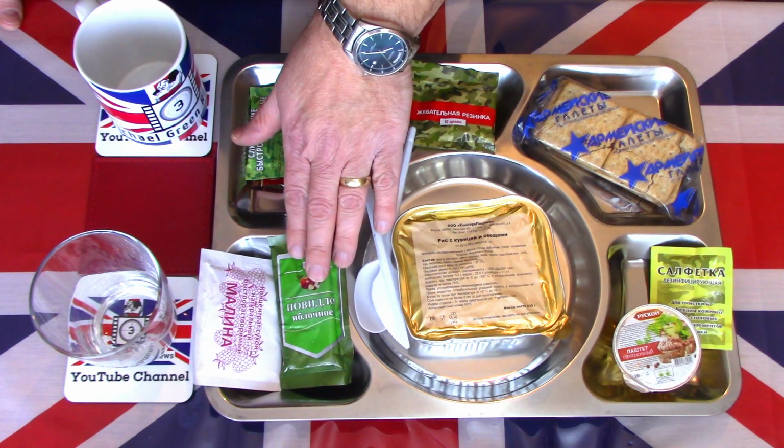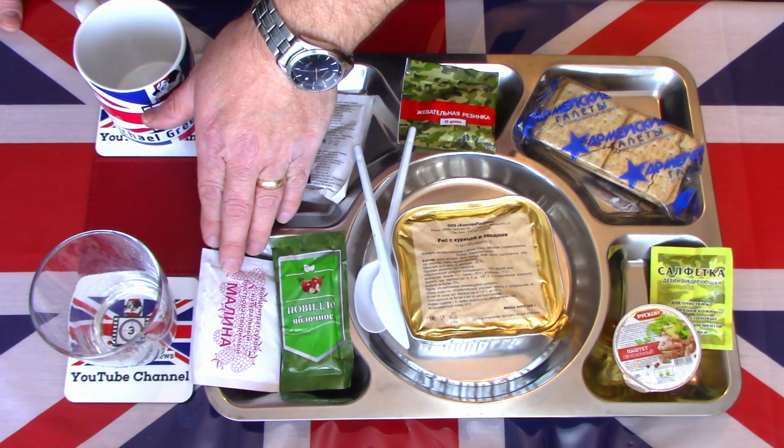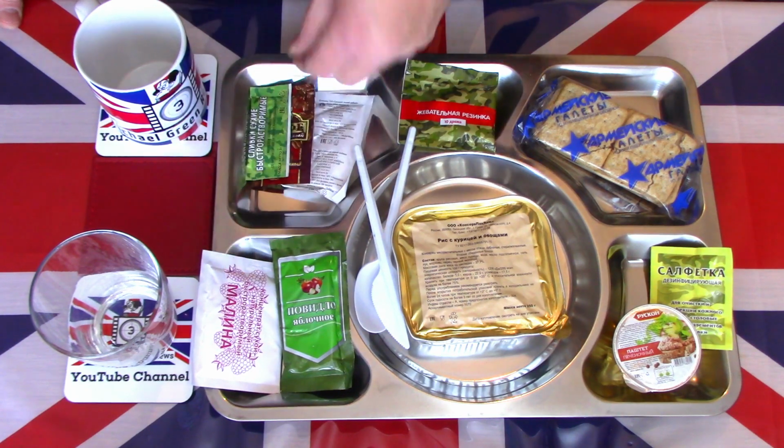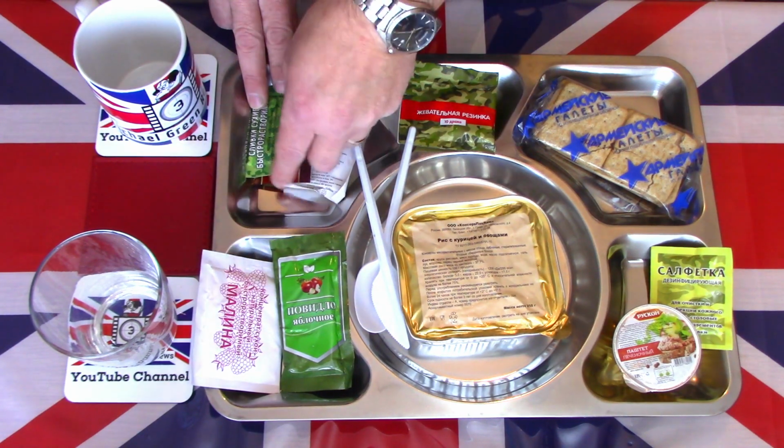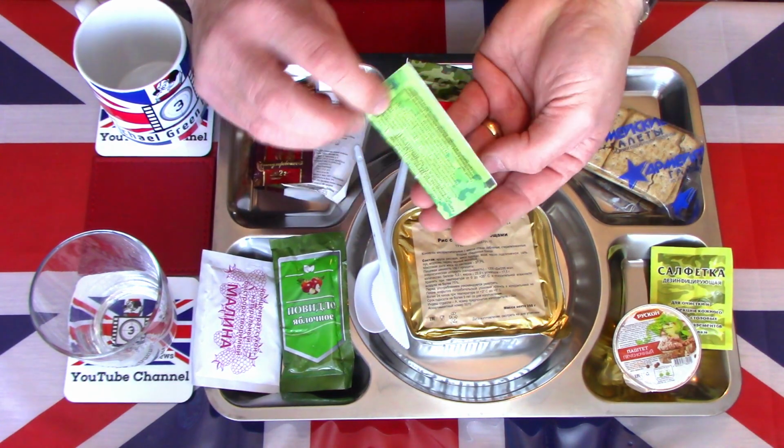I have some apple butter, apple jam. There is the raspberry beverage powder. I'm having a coffee, and this little packet which I couldn't decipher earlier is actually a coffee whitener.